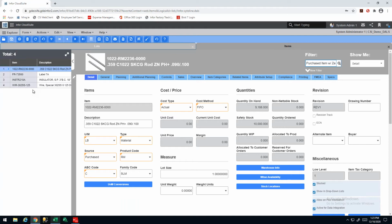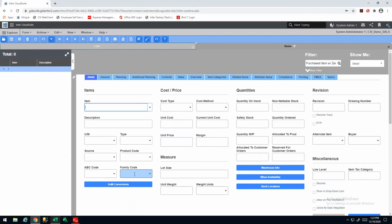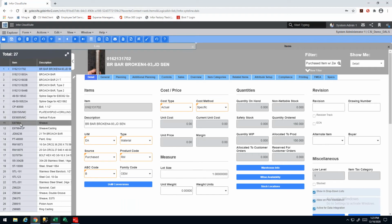All right, now the last thing I'll use this screen to talk about is this. I'm going to come over and find some other data. And remember, we talked about the document management system that exists in our system in CloudSuite Industrial. Here's an example of that. If I hold on a second.